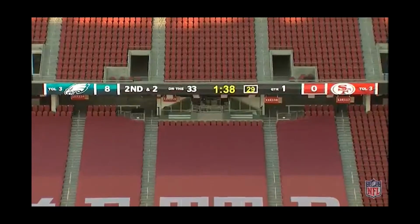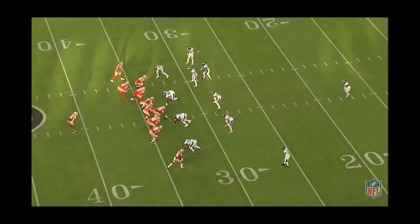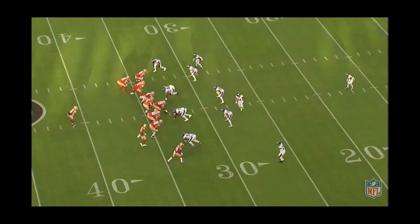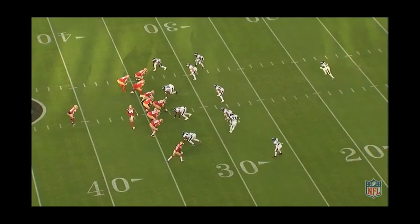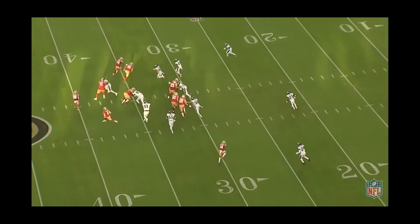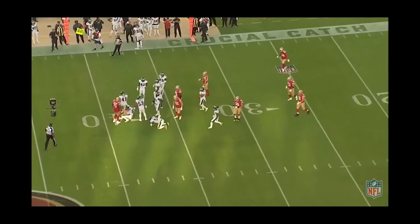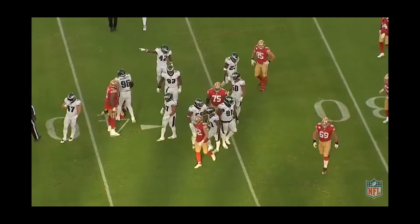All right, now, if I'm going to talk about the bad, I got to talk about the good on this one. Now, it's going to be a lot of motion pre-snap to try to get the Eagles to kind of be confused a little bit. But this is a beautiful job by Nate Gary diagnosing this running back toss. Just completely blows the play up behind the line of scrimmage. See, I could talk positive.